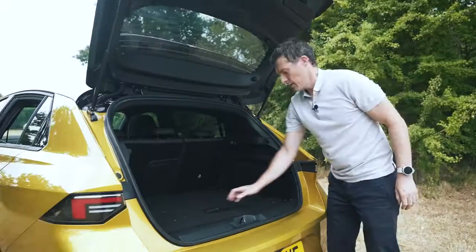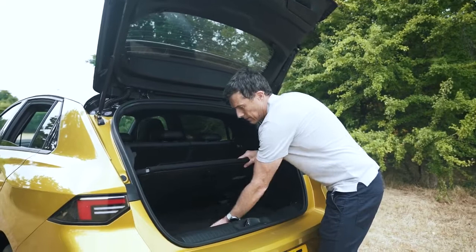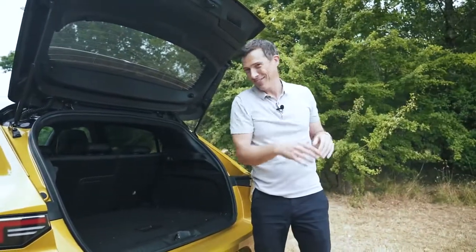If you have the high-spec cars with the false floor, look, you can fit the load cover underneath there, takes it out of the way. That's handy. However, if you don't have this system, then you can't hide it under a false floor, can you? So it's just going to get yeeted anyway.